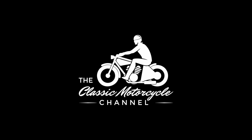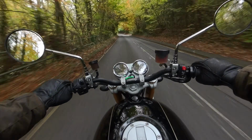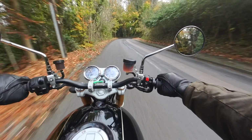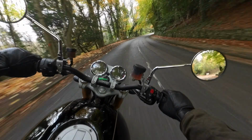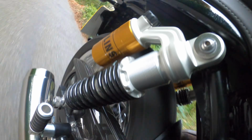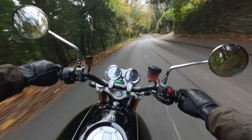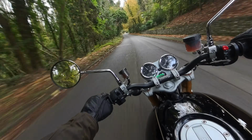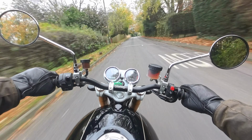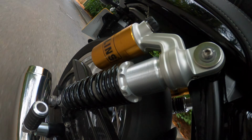So the big pro with this bike is that it's one of the most off-the-shelf modern classics that feels like a proper classic that you can buy brand new today. This is a massive thing for me because I like my bikes to be as right as they can, and as we know, a lot of classic bikes have been compromised over the years by owners and mechanics cutting corners here and there, and that just gets compounded. So I think this bike is one of the closest bikes you can get to an off-the-shelf classic today.